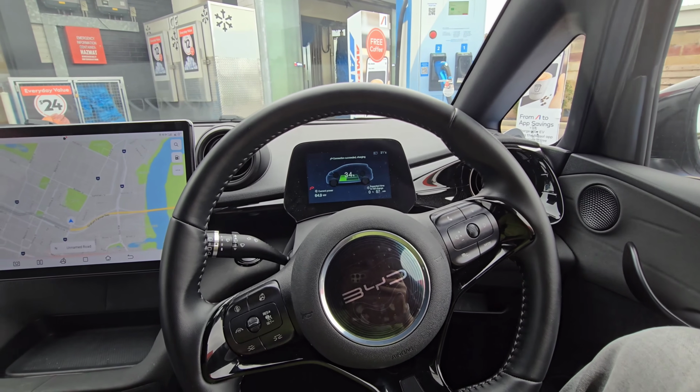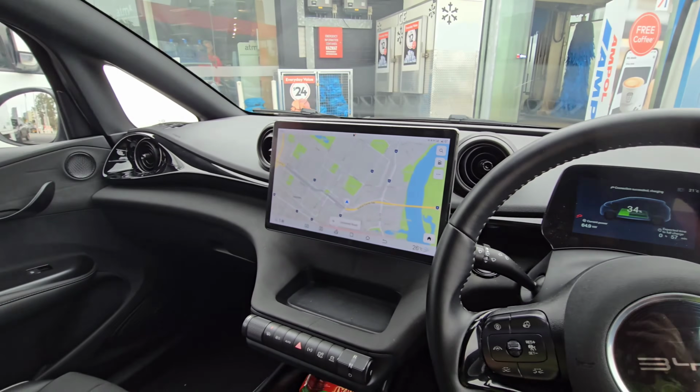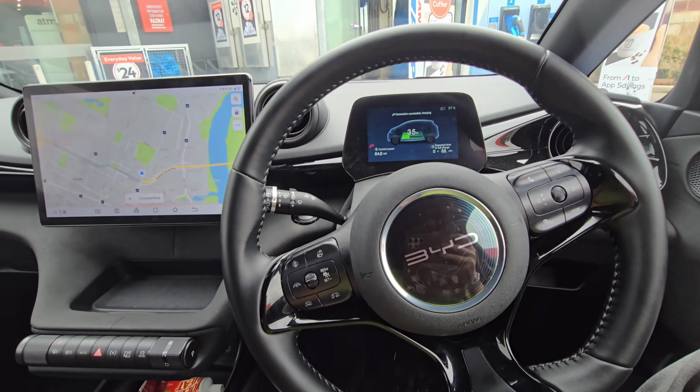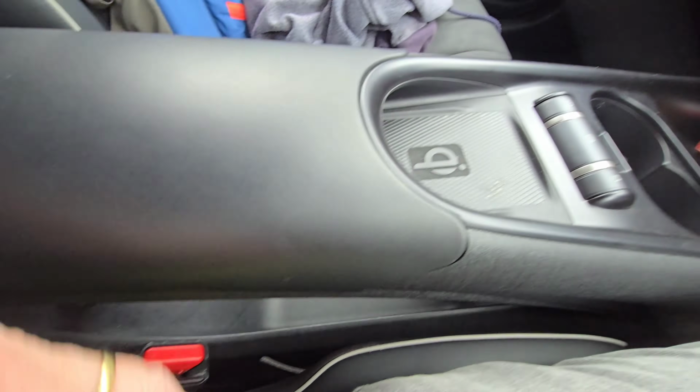I don't think I would like to own this car. The space inside is actually quite roomy, so it's a bit deceptive. Even though it's a small car, you feel very comfortable inside it. It doesn't have a center console that lifts up.